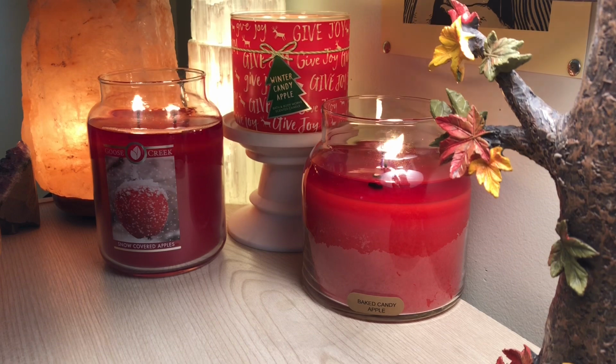But I do feel like there are a few notes within either snow-covered apples or baked candy apple that have a smokiness, and I do believe it's the Cheerful Giver candle that has this kind of perfumey floral coming out. So yeah, I definitely love these scents.